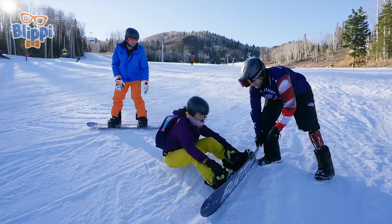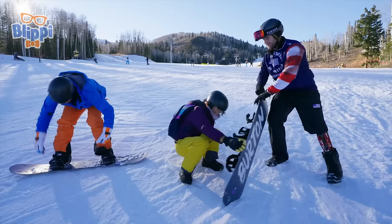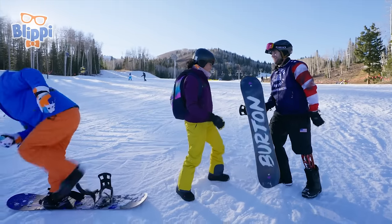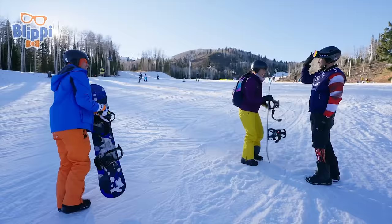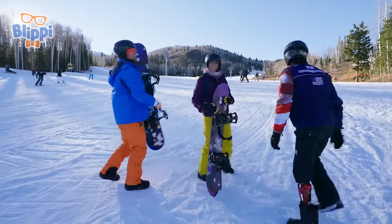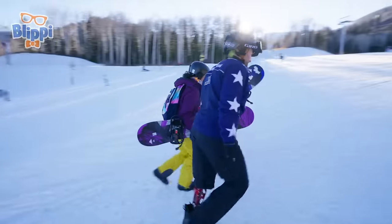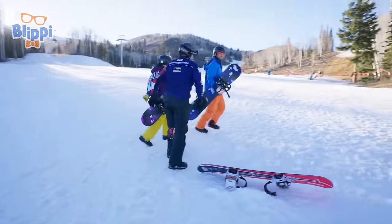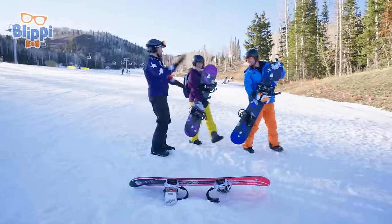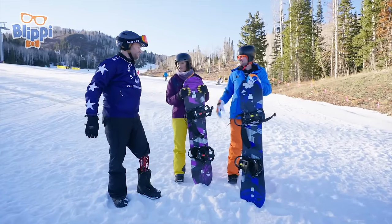Are we taking them off to go up? I gotta go get my snowboard. Oh, all right. That was so cool. All right, high five. Thank you so much. Good job, Mika. Nice work. Wow, good job, Blippi. Yeah, that was really fun. You did a really good job, Mika. Oh, thanks, Blippi. Well, that's a super high five for the first lesson. Yeah, that's excellent. Thank you. Thanks for teaching me. Oh, not a problem.